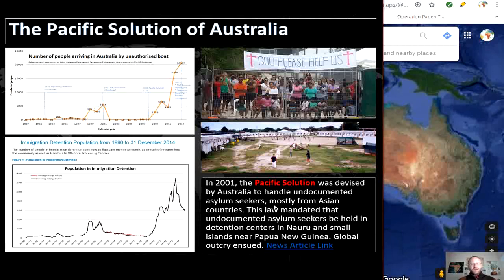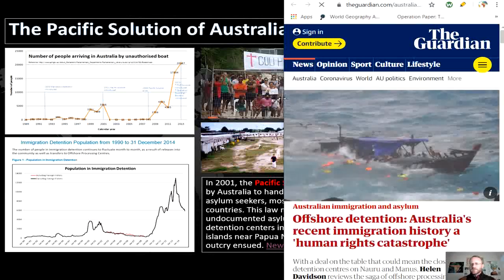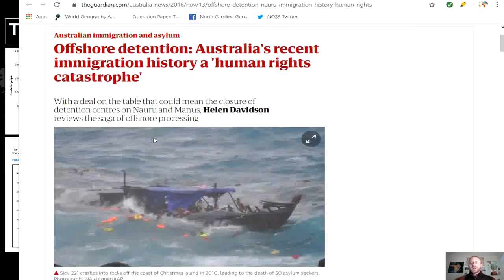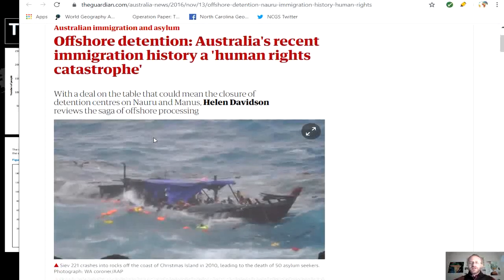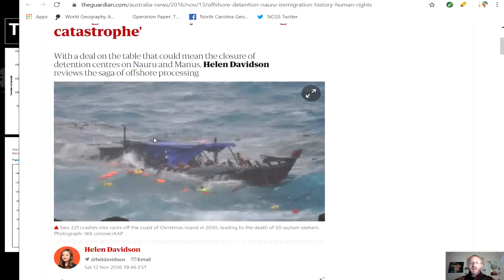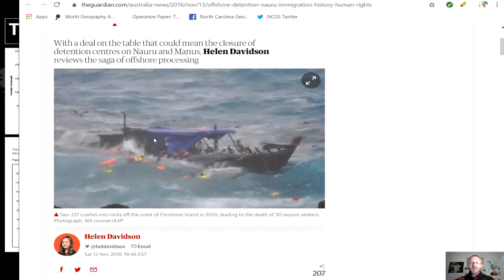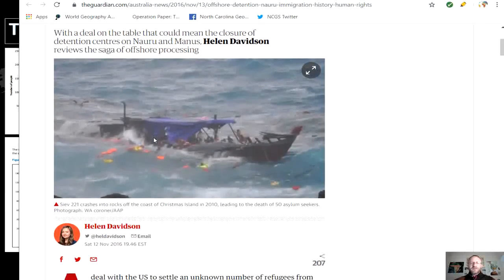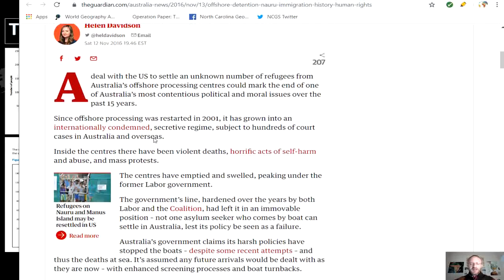Let's look at this news article from the London Guardian for more information. I'll make this a little bit bigger so you can see it. Titled Offshore Detention, Australia's Recent Immigration History as Human Rights Catastrophe. With a deal on the table that could mean the closure of the detention centers on Nauru and Manus, Helen Davidson reviews the saga of offshore processing.